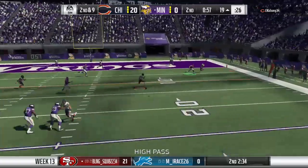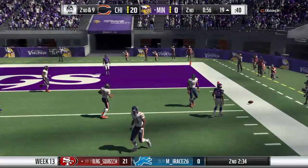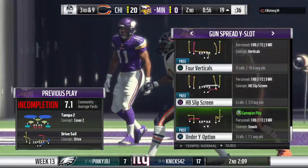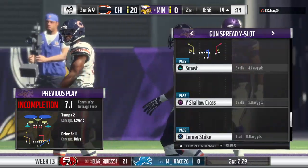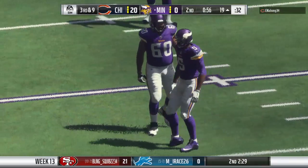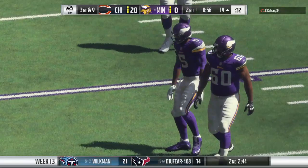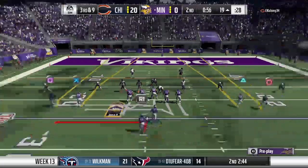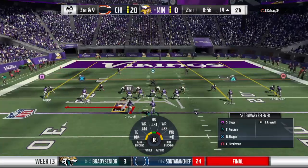To throw is Bridgewater. And incomplete there. A nice hit. Jars the ball free and brings up 3rd down. Well, one thing that I've liked defensively is that they've shown him a lot of different looks here in the first half. They've come after him. They've sat back. I think that's what you need to do to keep an offense guessing. And they certainly have kept them on their toes. That's why they haven't had much success on the scoreboard.